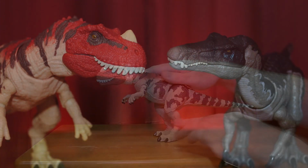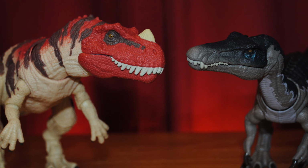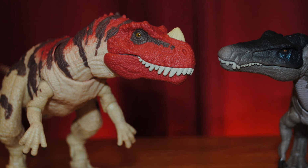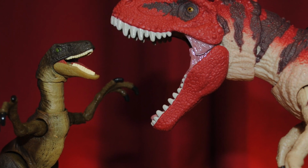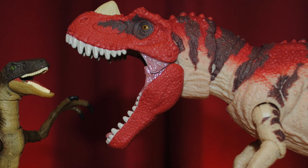Well, that's all I can really think to say, so let's summarize. The Ceratosaurus has the worst paint job of the figures I've seen so far, but that's limited entirely to the brown stripes. With every other detail, though, he looks really good. After reviewing the Velociraptor and finding some odd flaws within it, I hoped it was an anomaly. Thanks to the Ceratosaurus, I'm willing to believe that it was.